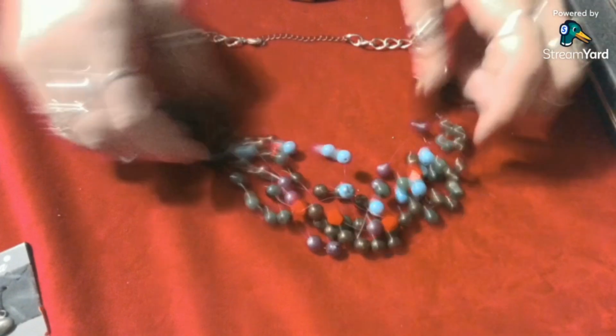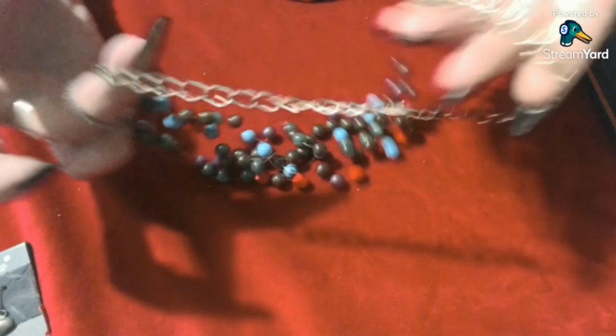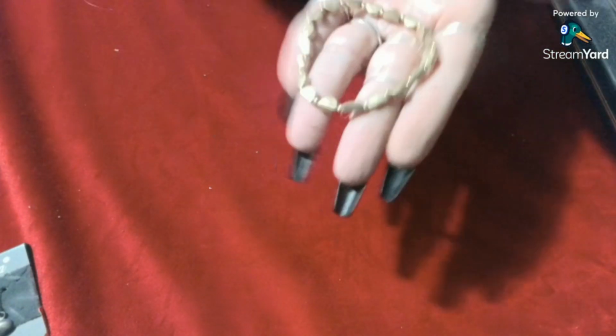What do we have here? I got excited. I thought these were going to be some kind of good beads, but they're not. We have these little plasticky beads on some kind of fishing string with some kind of chain here attached and a lobster claw clasp. No, I don't get that. Don't like it. Little stretchy. Just a little gold metal. Kind of half a circle shaped beads.